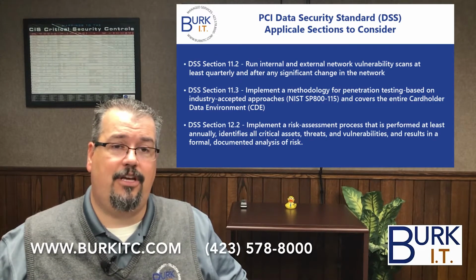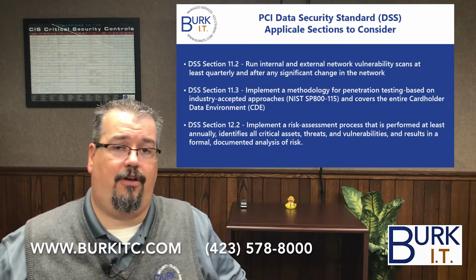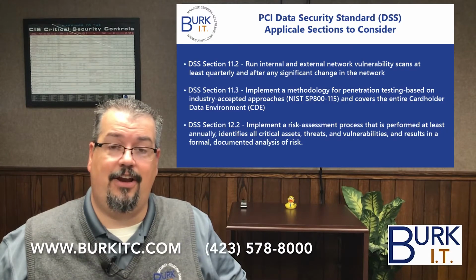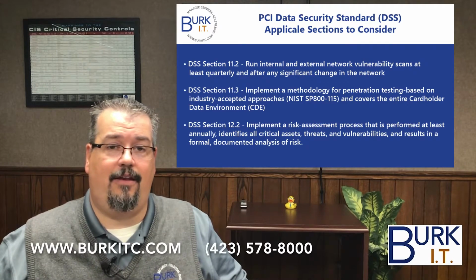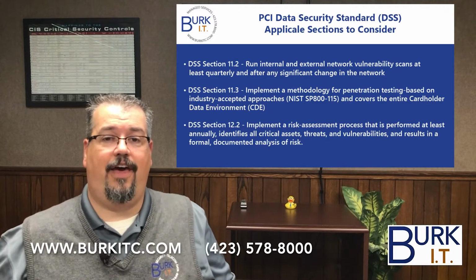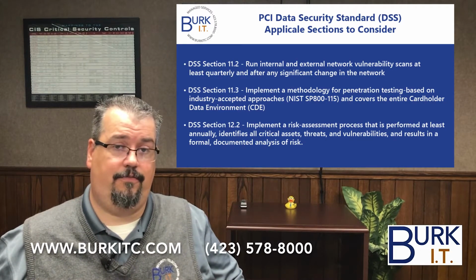Now, these requirements are scaled based on the number of credit cards that you take and the way you take those credit cards. Do you have encrypted terminals? Do you take them through a workstation that has an internet connection and you're keying them in manually? Are you taking them at a large point of sale, or are you writing them down and keying them in as a batch process? All of these things affect how you have to adhere to the data security standard from the PCI Council.